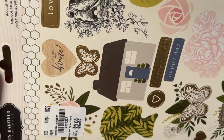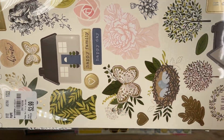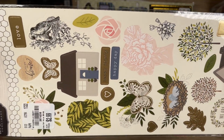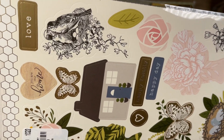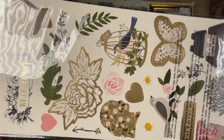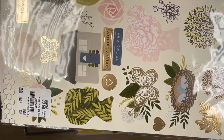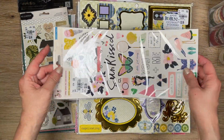This is from a collection that I don't have, but I love it. I actually wanted to get it. I almost got it from Etsy the other day, but it was just full price. I just didn't feel like it. But it's called Heart of Home, or Heart and Home, or something like that. I love the color scheme. I love the houses and the flowers and everything. So I'm so happy I found that.